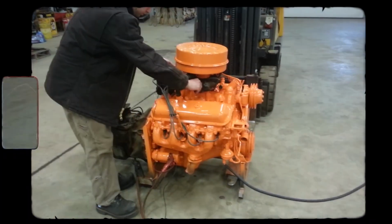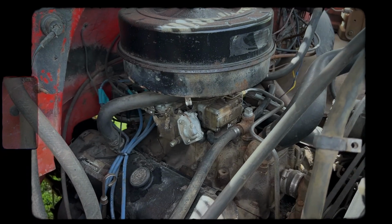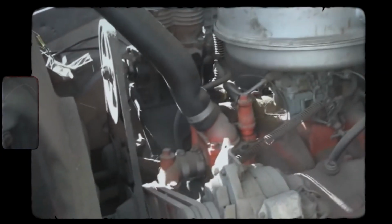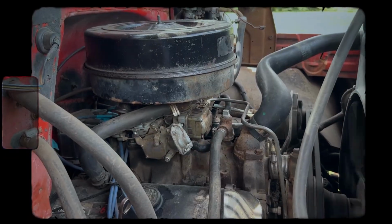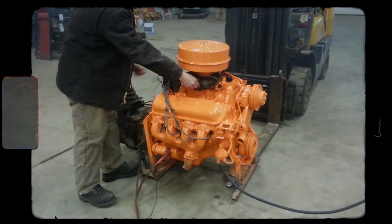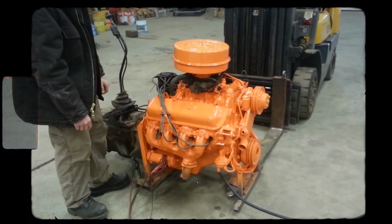The 366 might not win any beauty contests, but it's practically unkillable. Keep it maintained and it'll keep chugging along, hauling whatever needs hauling. Want to keep it running like a champ? Don't forget to give that cooling system some love. It's critical in those heavy-duty applications. Fun fact, mechanics still adore this engine for its simple, no-frills design. Maybe it's not glamorous, but hey, sometimes the unsung heroes deserve the spotlight too.